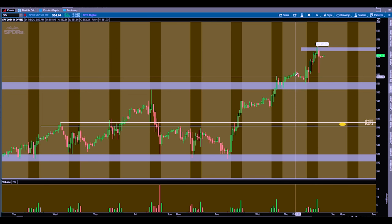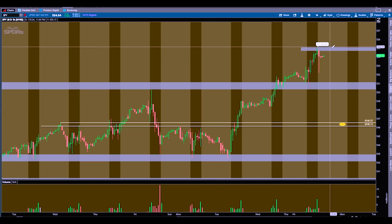But from the way this chart looks, it looks like we're just going to continue making higher highs and higher lows. That being said, we've been strong for a long time, so I wouldn't be surprised if we had a pullback either. But as people always say, trend is your friend. So let's try to find that entry off a higher low so we can get in with the trend and make some money to the upside.